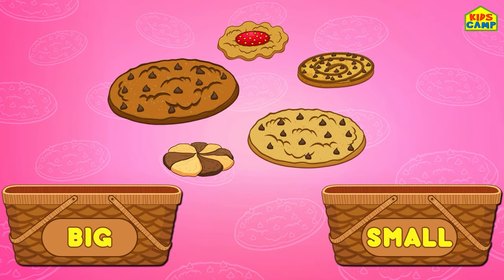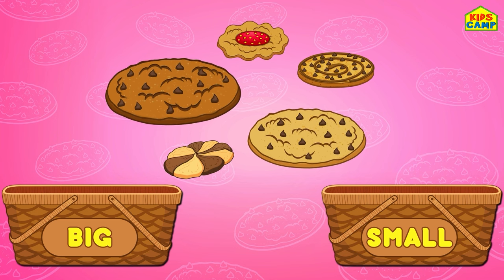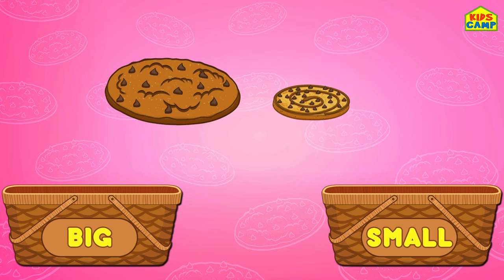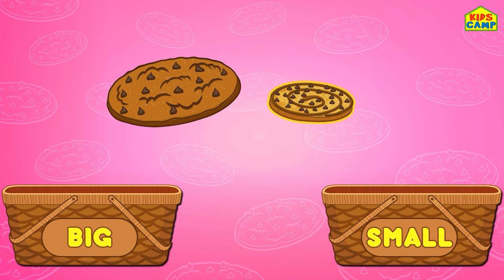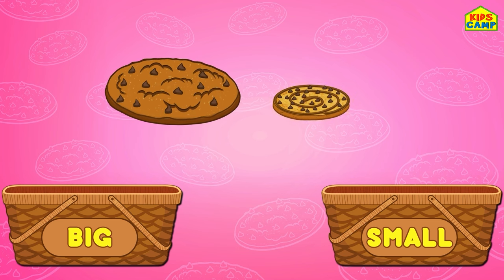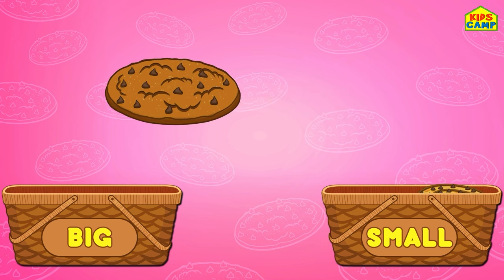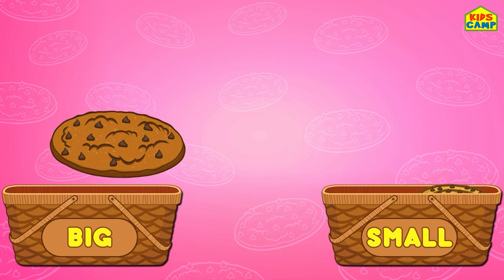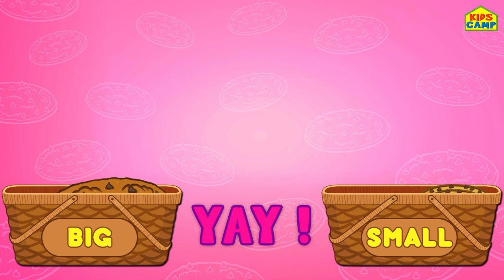What's next? Cookies! Wow! Let's sort the bigger cookies from the smaller ones. The smaller cookie goes into the small basket. And the bigger cookie goes into the big basket. That's right! Yay!